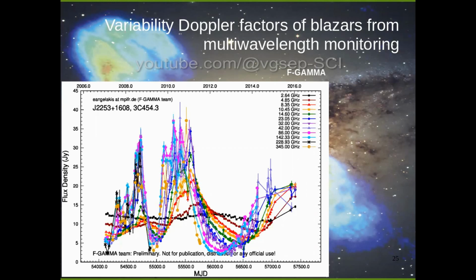So one of the problems that we're facing when trying to estimate the rise time of flares is the fact that in radio we have a lot of overlap between different flares, and that of course can cause some bias in your estimation of the Doppler factor. So we wanted to incorporate all the multi-wavelength information that we have from the F-gamma data set to try and account for that effect.